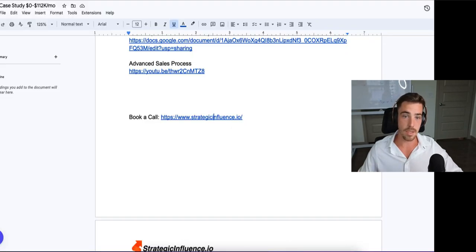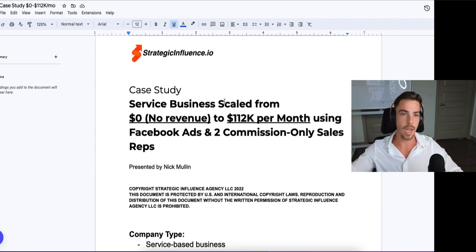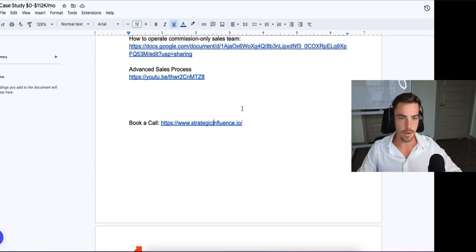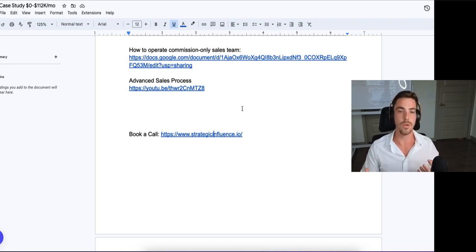To be clear, although I did help this company go from zero, this is a little bit of an outlier. The ideal scenario is you're at least doing bare minimum 30 to 50K a month in cash collected revenue right now, and you're looking to scale past 100K a month, 200K a month plus, and get to $1 million a month ideally. So if you're just starting out, if you're a new business owner, this isn't for you. But there's plenty of content on my YouTube channel, and my Instagram and that kind of stuff.